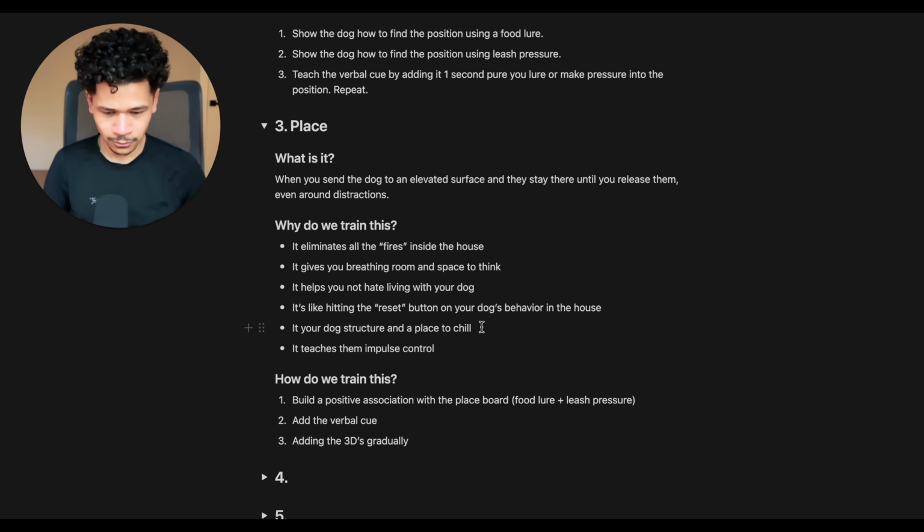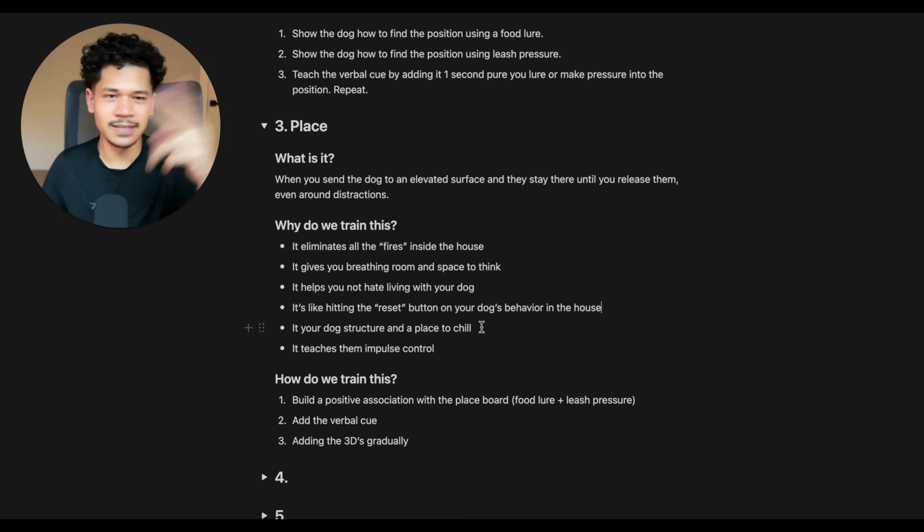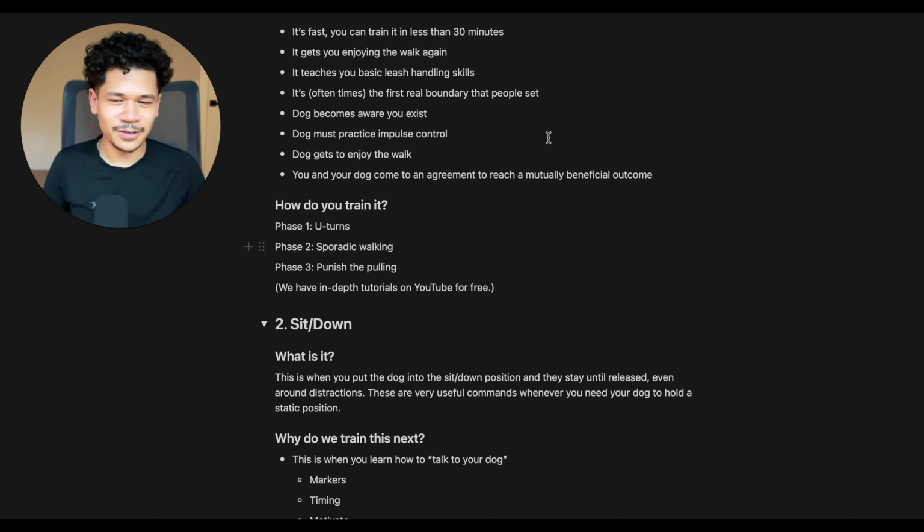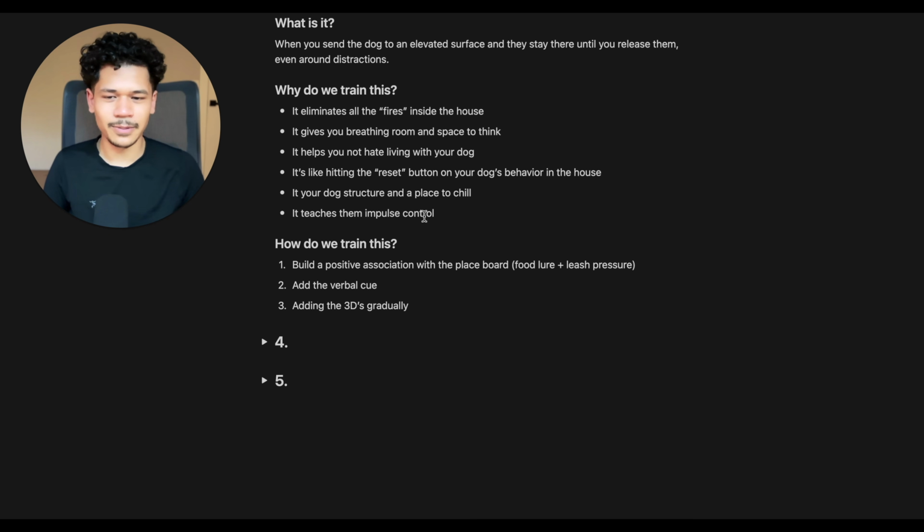Or if you've got a dog who is very high energy, always looking to do stuff, like your Border Collies, your Malinois, you know what I'm talking about. You just got back from a 4-hour hike and your dog is pacing around the house looking for something to do all the time. Let's give them a place to just chill. Let's help them settle down. Let's help teach them this off switch. It also teaches your dog impulse control. Remember that impulse control skill we were talking about earlier in the loose leash walking? We're continuing to develop it, even with the place command.